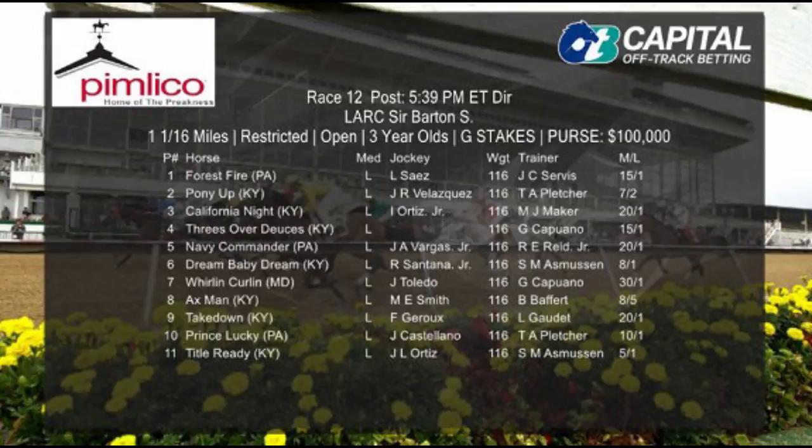And then number 9, Takedown, is a long shot, 20-1 on the morning line. The local horse for Lacey Gaudet. One that's going to be closing. Has some decent works in here and the blinkers going on, which may be able to bring this horse a little bit more forwardly placed as well. So I went 8, 2, 6, and 9 in the 12th.